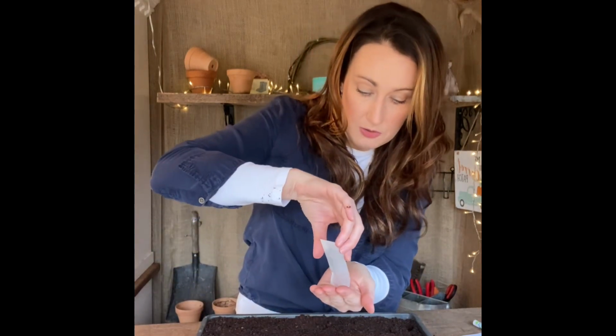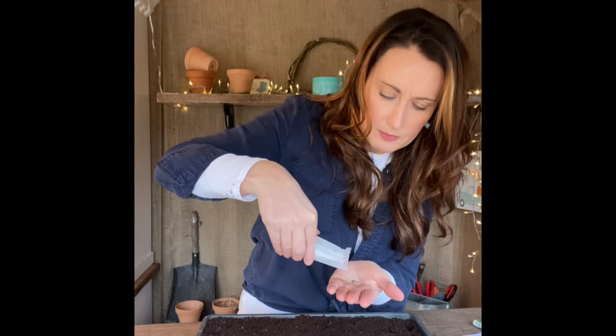I'm not going to put them absolutely together, but as soon as they are germinated, as soon as they are big enough to handle, I'm going to be pricking these out. I don't want them to grow on for very long, overcrowding and in competition with each other. But for me, I'm trying to save space. If you're just doing a few, absolutely start them in a cell tray. So there's my seed, really tiny.